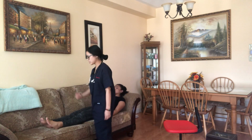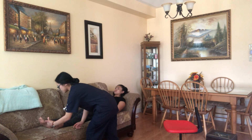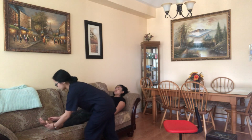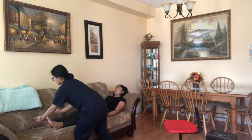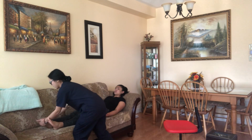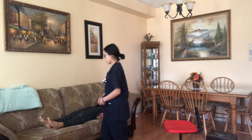So I'll be testing the flexion of the foot now. Can you flex your foot downwards for me, please? So that would be plantar flexion. And can you flex your foot upwards, please? And that would be dorsiflexion. And can you flex your foot downwards? Okay, and upwards. So it is both symmetrical bilaterally and strong.